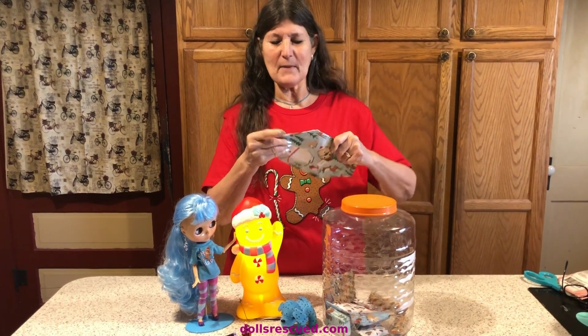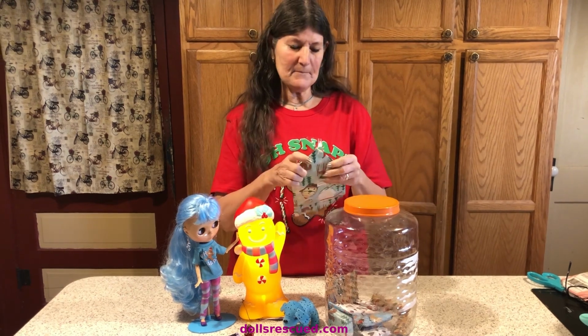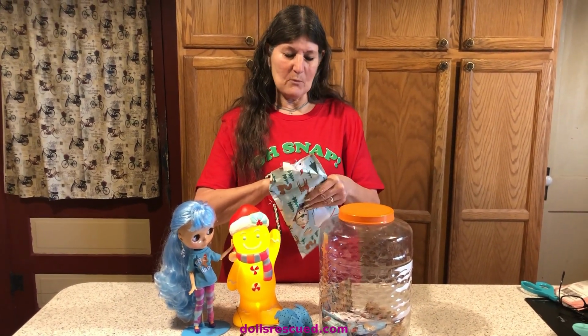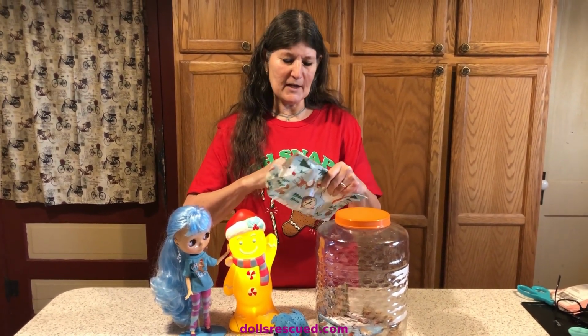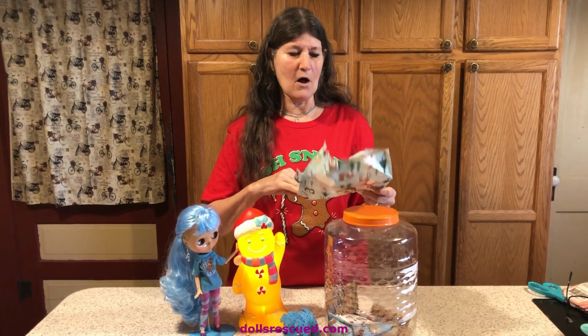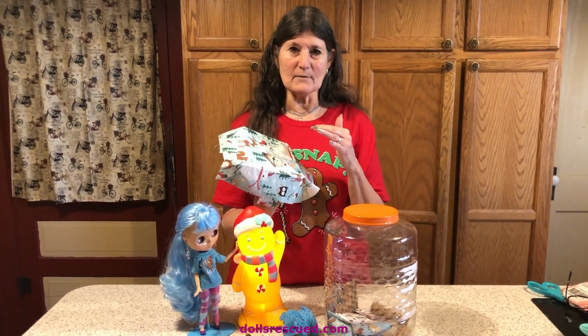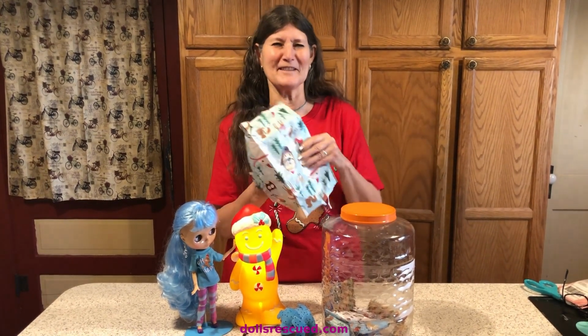I'm opening my packages carefully because I believe in recycling. And well, my mom, when growing up, we always had to open our package carefully because she saved all the wrapping paper and bows, all of that. And we had the little boxes we had to put it in. But you know what? Good idea.